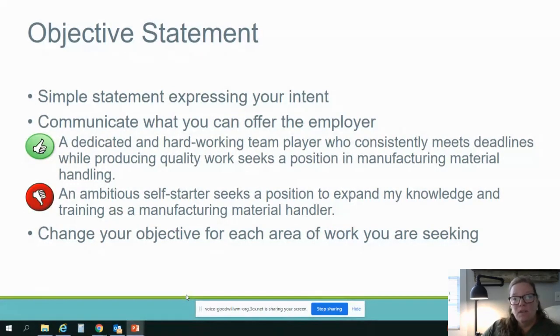So the most important thing when it comes to your resume is you always want to make sure that you're communicating what you can offer the employer. We have to think of it in a way that it is about them.